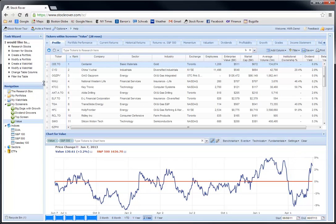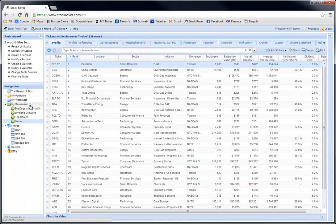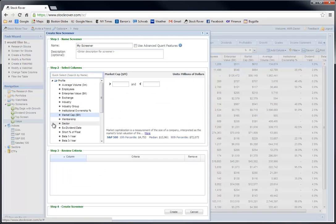We're going to do another screen that's really on the other end of the spectrum, which is what I call small cap rockets. These are going to be small cap stocks that are growing very, very rapidly. So I'm going to create this screen. Call this small cap.